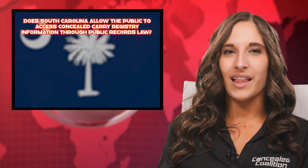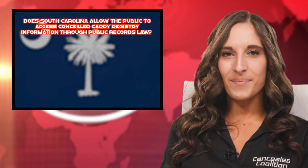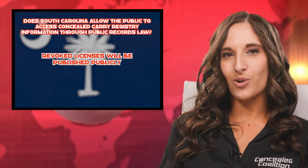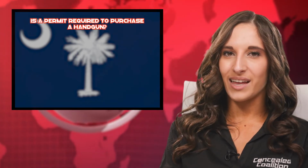Does South Carolina allow the public to access concealed carry registry information through public records law? Anyone who has had their license revoked will be published in a public SLED list during the first quarter of the year. Is a permit required to purchase a handgun in South Carolina? Nope, a permit is not required to purchase a handgun in South Carolina.